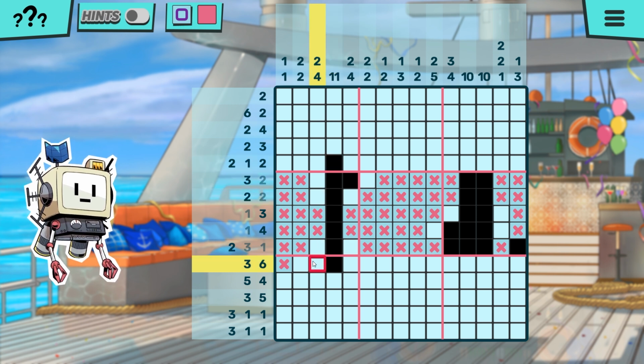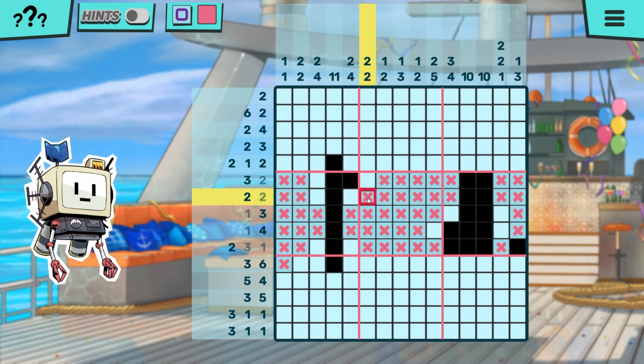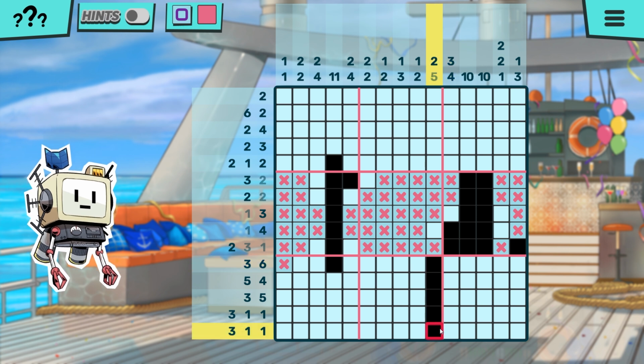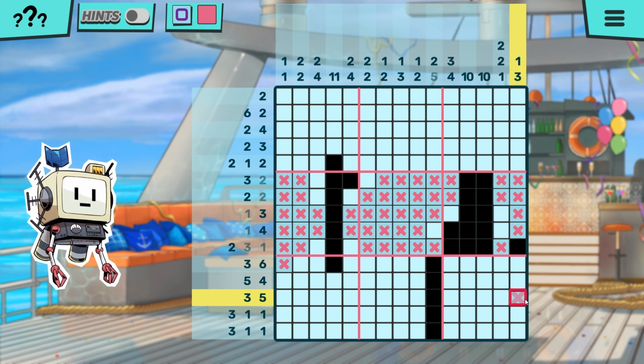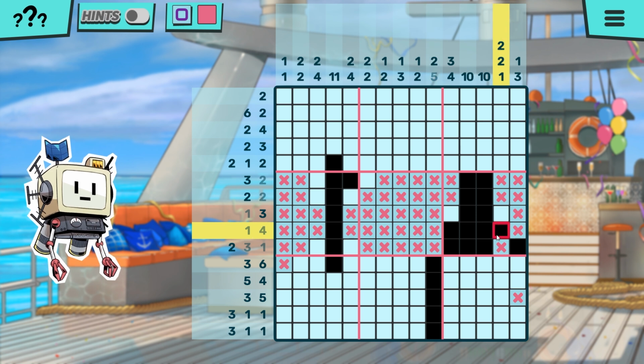Okay, let's look at the 2 and the 5, for instance. That column, right? Okay, here. So the 5 has to be here. And that 1 has to be X'd off. That's in the middle, so you know precisely where the 4 has to go. Yep.